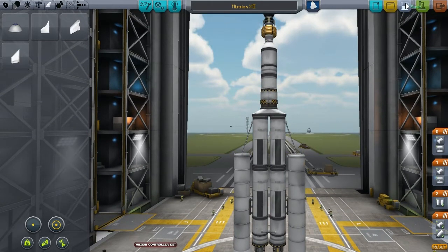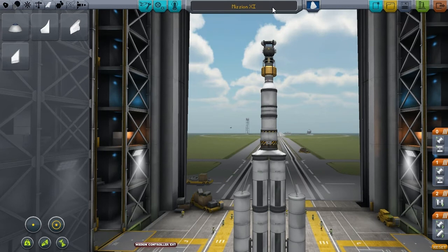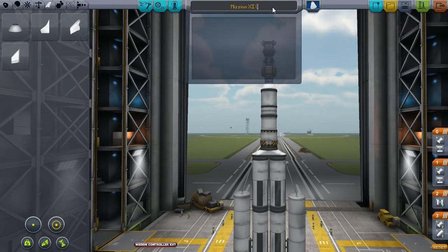So we're going to save this rocket and keep it for another day. I'm going to name it later. I'm not going to name it Vall, because this is the probe that can go to Vall.